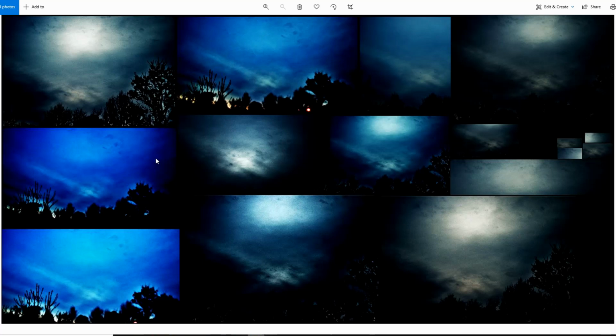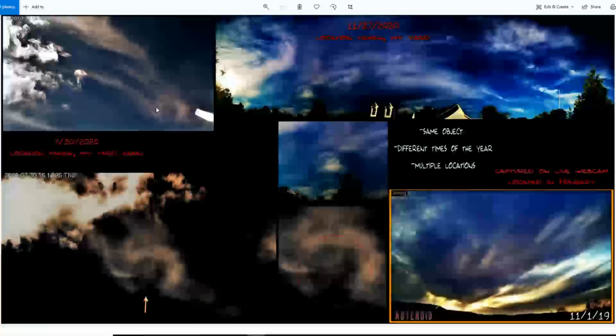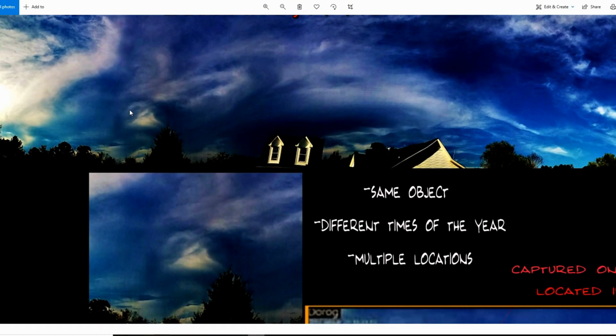I'm still trying to figure out the shape of the Earth and how much of what I thought I knew was a lie, and it's still a mystery to me. But I know what I captured is that same object. This is a panorama where I actually caught it, see how it's got that kind of cloud envelope.